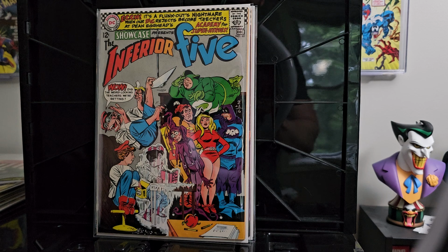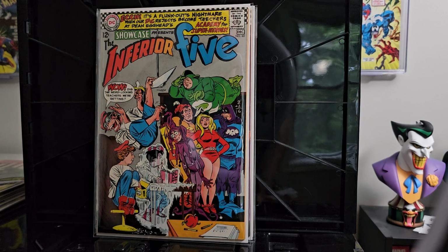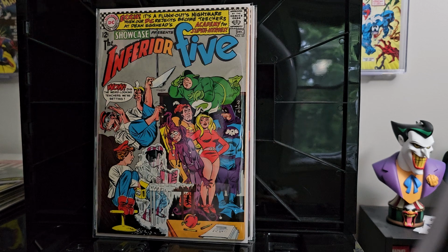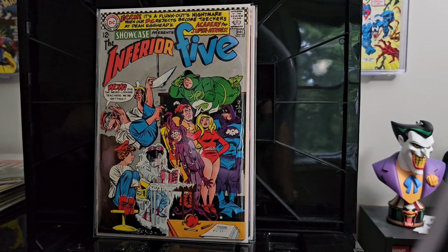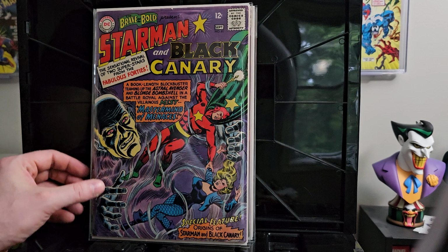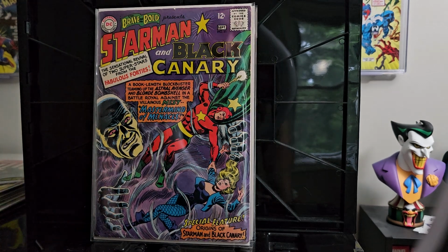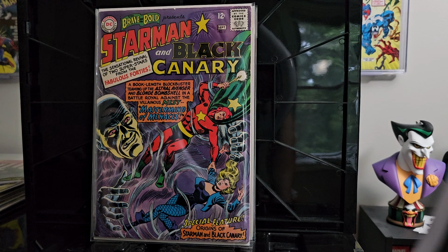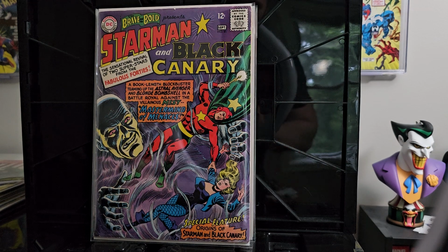I was impressed by this many consecutive back-to-back, but this one right here, again, awesome Inferior 5 cover. Not as familiar with them, but it'll go with my Showcase run, so happy to have it. And that was the last, I believe, for the Showcase. The rest of the lot included Brave and the Bold, which, as you guys know, is one of my bread and butter. So we have Brave and the Bold 61, and this, again, awesome purple cover.